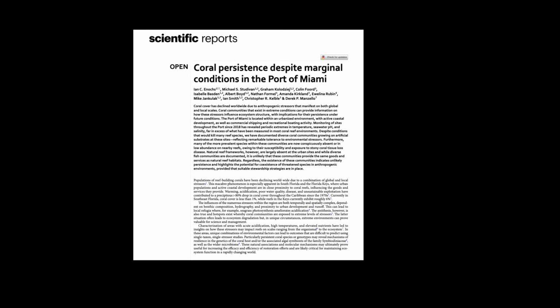So marginal conditions for corals is kind of like the worst conditions that you find corals, because traditionally we think of corals living in really clear water, very low nutrients, but now in recent years we've discovered that corals live in the mangroves. They live along the edge of the shorelines, in these margins of where you get corals.